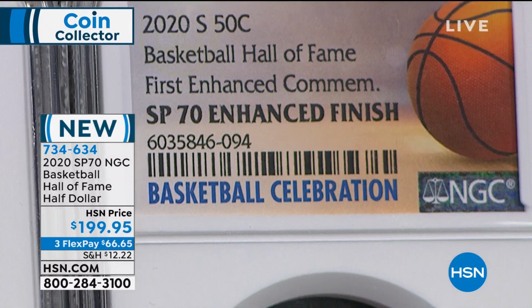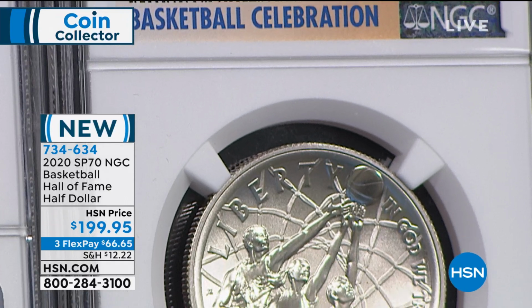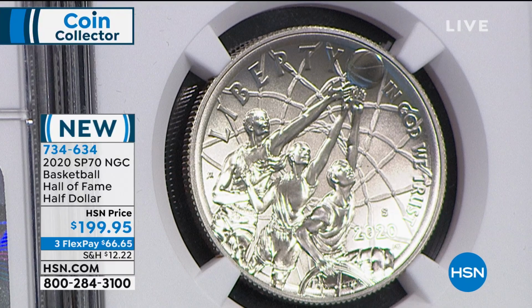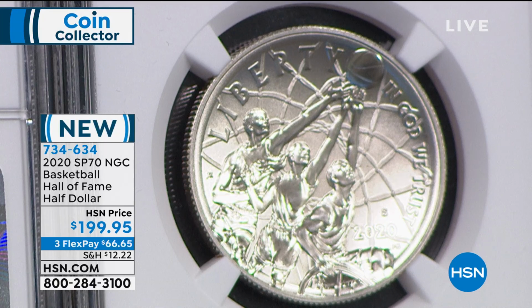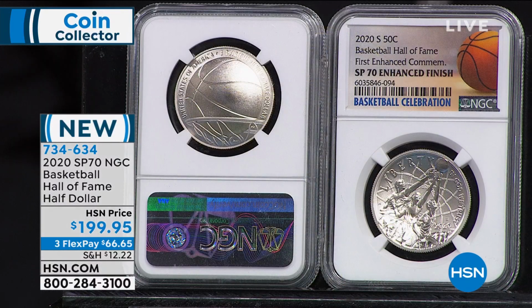It's truly spectacular. It is one of those things that 100% could be the collectible of the basketball series, and to some degree, almost more so than the colorized, because it's falling between the cracks. Everybody's focusing on the colorized. Everybody's focusing on everything else. I mean, we're so busy. I would suggest hsn.com to get these, because our quantities on these are pretty limited.